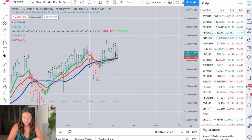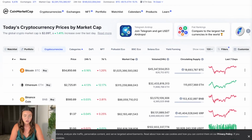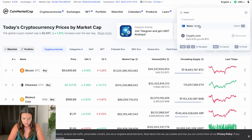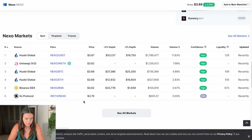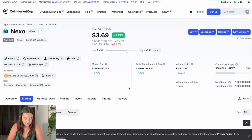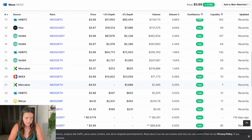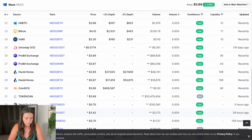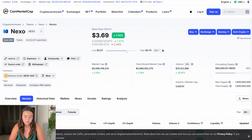So another option would be, if you want to sell your Nexo tokens off of the Nexo platform, I would go to CoinMarketCap, and then once you click on Nexo, you can usually scroll to the bottom, and there's Uniswap, there's Binance DEX. I don't even know what Binance DEX is, but you could see here the different options. So you could go through here and see if any of these are supported for US residents. That's typically a problem that we always run into.